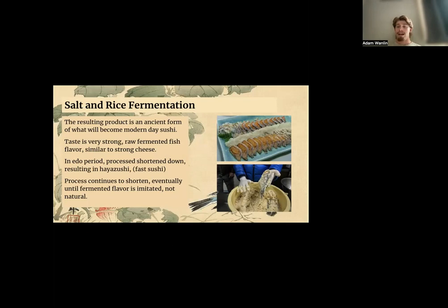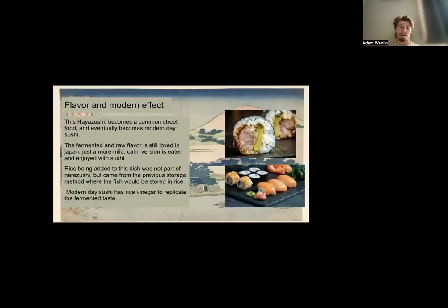But another version of it called hayazushi, haya meaning fast in Japanese, by the way, was a hastened version of this sushi where it was just shortly fermented directly from raw fish and then eaten with rice and rolled. That became a hand roll, and that consequently ended up becoming modern day sushi. That fermented flavor is attempted to be replicated through rice vinegar that is added to rice. So that's kind of where you get that unique flavor when you eat sushi.